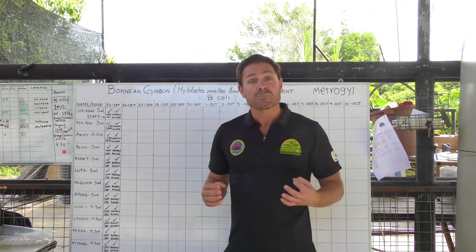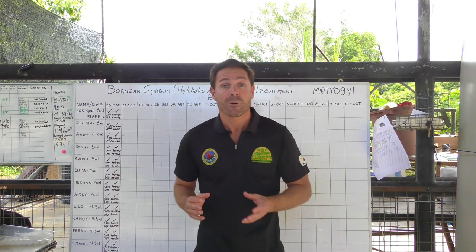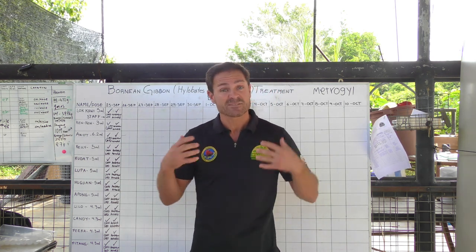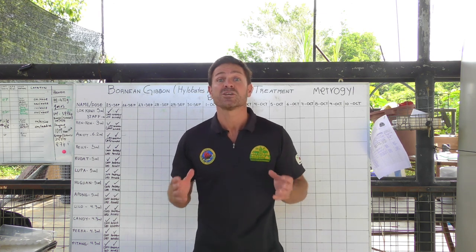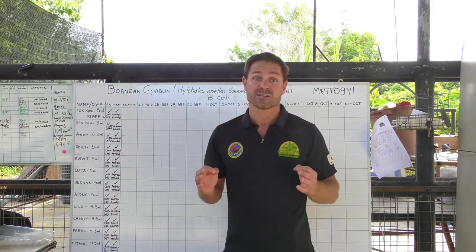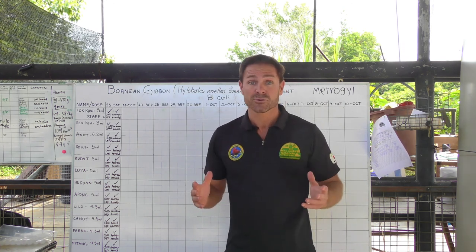Now, I have to give them their medicine today because they're suffering from a bout of Balantidium coli, which gives them diarrhea, and that can be fatal. So part of the Wildlife Rescue Unit's job is to save these creatures and administer their daily medicine and food.